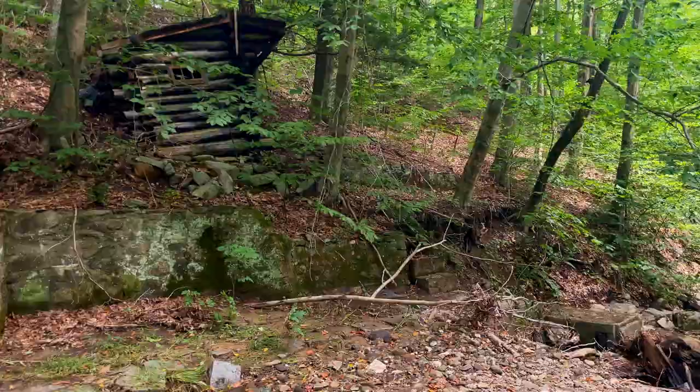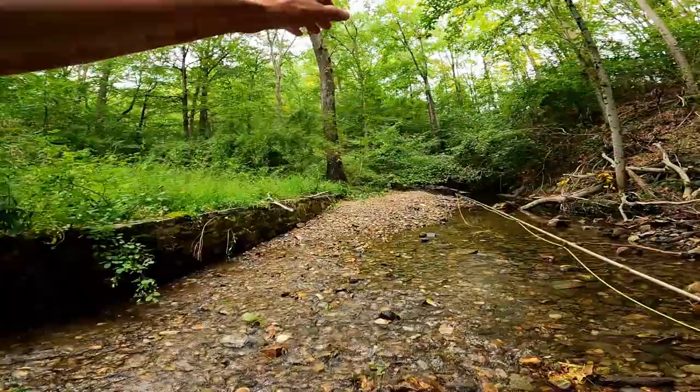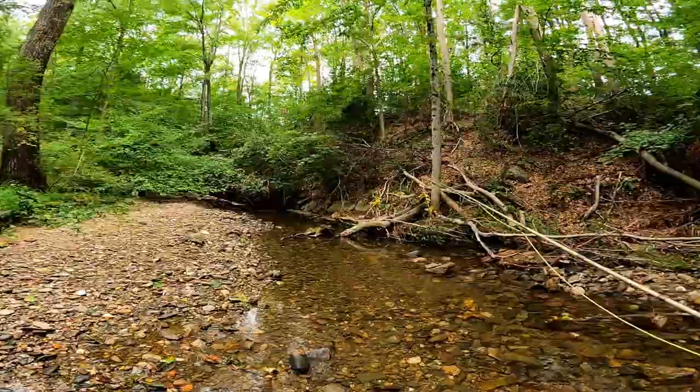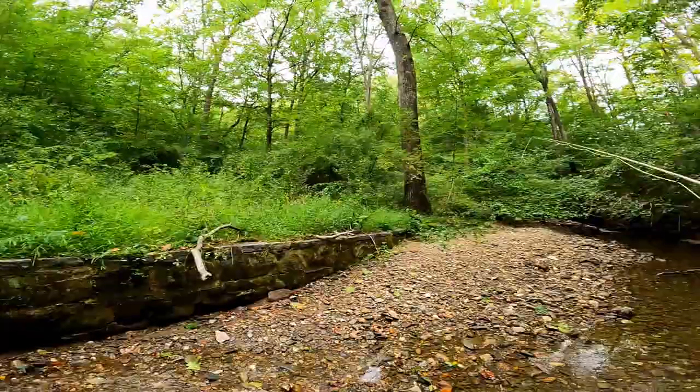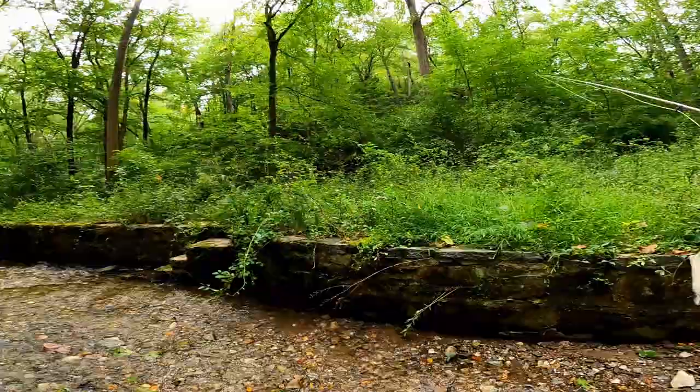Makes you wonder what this stream used to look like, you know, 50 years ago, 100 years ago, 150 years ago. I'm not sure what this would have been exactly. It really does strike me almost like a pool. Not a mill pond, but a pool. But, I mean, there's nothing here. It's not like this abuts somebody's house or something. Just wild. Well guys, I think I'm gonna wrap it up here at the lost swimming pool.